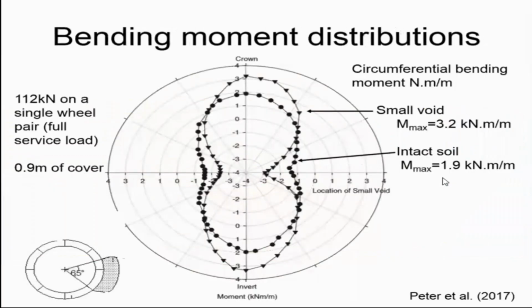This is the only set of Jane's results I've got time to show you, but it's a plot of the bending moments around the circumference of the pipe on this polar plot. And there's 2 sets of bending moments. One is when there's a small void, and that's this void down here. Basically, once you've grouted it, you can see the void geometry. So one of the other attributes of actually testing and then grouting it is you get to see the grout and what the void geometry was.